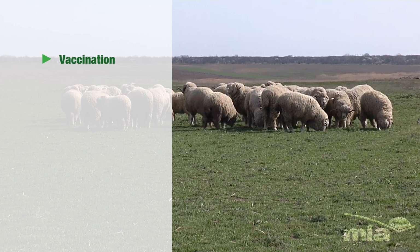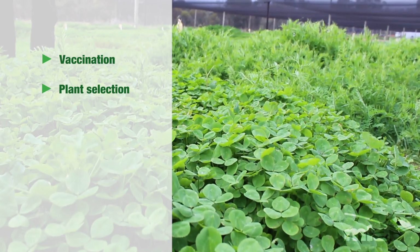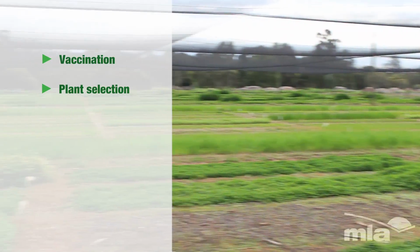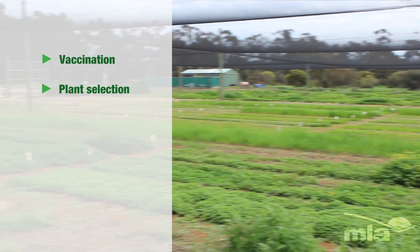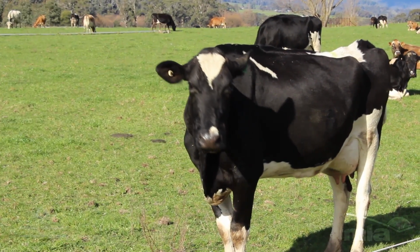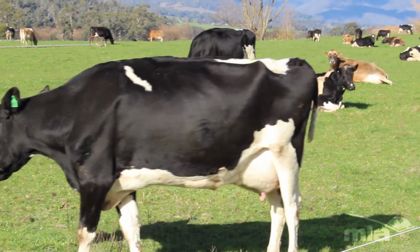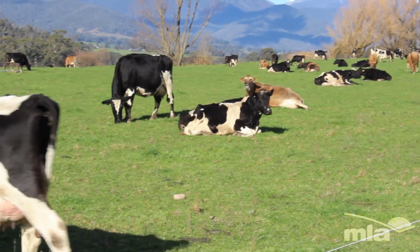And the other area that is really important is plant selection. We know that there are lots of plants that have differences in individual growing capacity and in their ability to reduce methane. And the idea is to be able to select these plants for niches where there are feed gaps, but at the same time reducing methane.